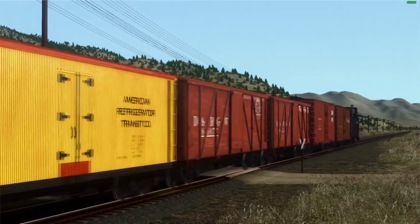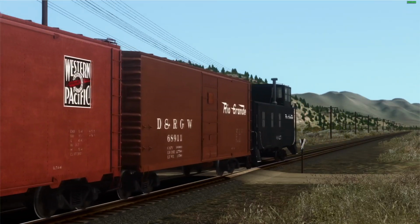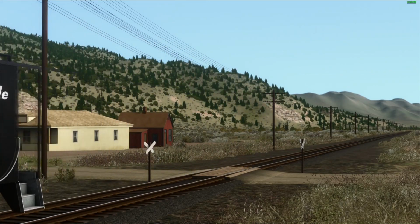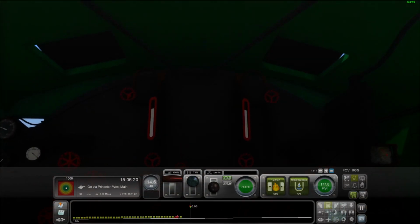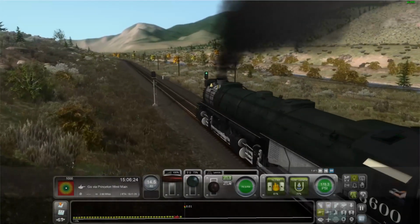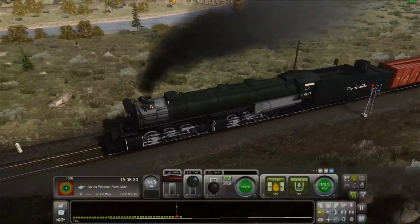And probably should turn up the bell. Oh, Jesus! I didn't even realize. You can hear it from back there. That's funny. I'm gonna have to redo that shot. But oh well. Okay, we're not too bad off here, water-wise. Another clear signal, that's good. And our speed is maintaining quite nicely. That's good.